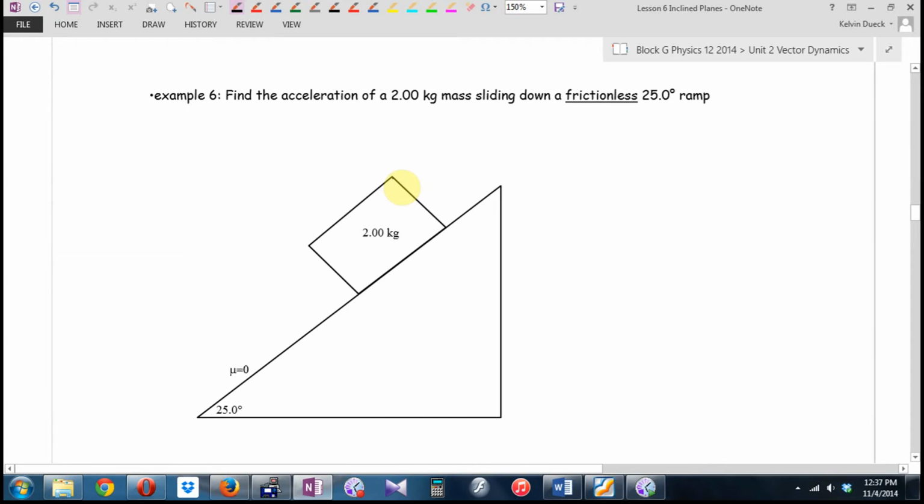Example 6 says, find the acceleration of a 2 kilogram mass sliding down a frictionless 25-degree angle ramp. I can do that. What are the forces acting on this block? Get the obvious one. mg. Trick of the trade, always put the mg on the same side as the pointy part of your ramp, the angle part of your ramp, and you'll see why in a second. What else? Is this block sinking into the ramp like quicksand? Is it flying into the air like Superman? So there has to be a force perpendicular called the normal force. Now, I drew it a specific length for a reason.